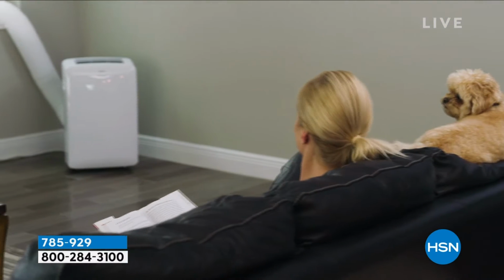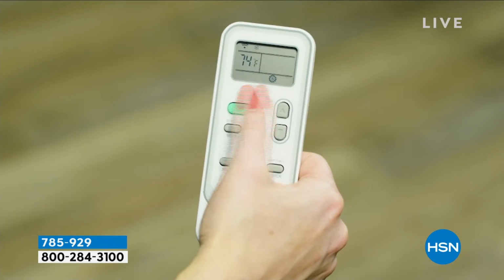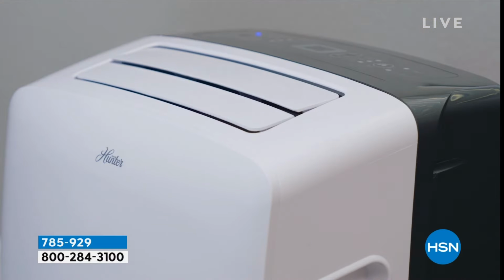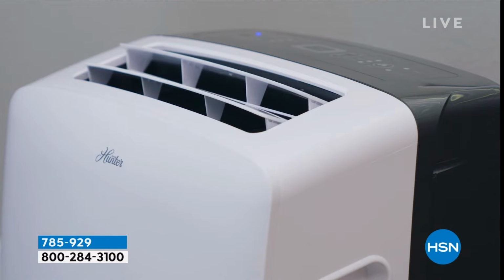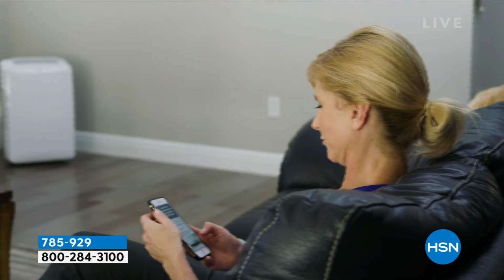$399 on sale. Gosh. And in retail, this is what you'll find for this brand. It's Hunter, and you'll find it in retail for $550. So I love when it can save you some money.